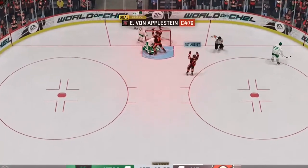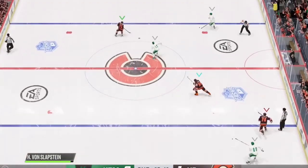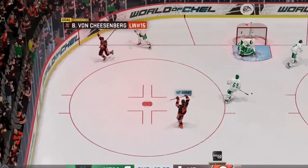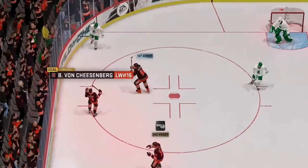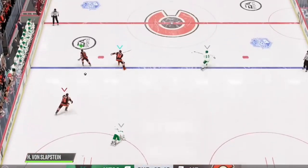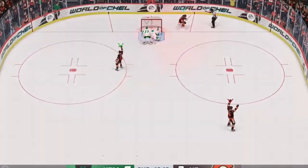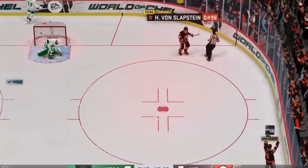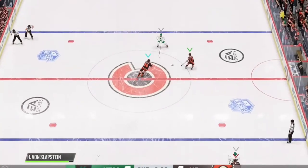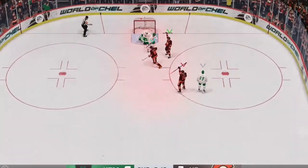Second effort. A beauty seeing eye pass from Vaughn Slapstein and put home by Vaughn Cheesenberg. Keep your head up. Nice move.